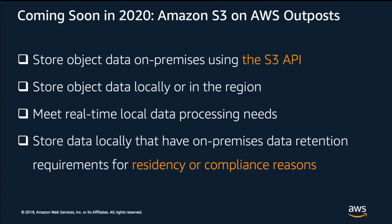Coming soon in 2020, Amazon S3 for Outposts will enable you to store object data on premises using the S3 API. All applications running on Outposts will be able to access S3 in the region. Additionally, for workloads that require real-time on-premises processing or that have on-premises data retention requirements for residency or compliance reasons, S3 for Outposts will enable Outposts local data storage. So S3 for Outposts will provide you with flexible options to control whether your data is stored locally or in an AWS region.